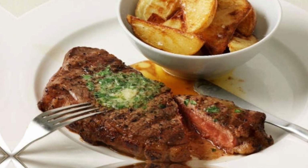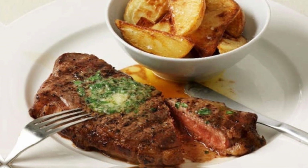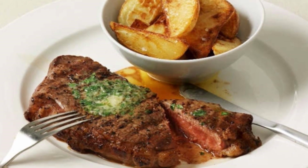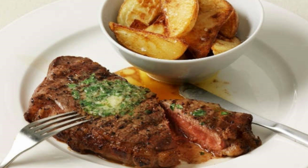Steak with garlic butter. Cooking a great steak is surprisingly quick and not too difficult if you follow a few simple rules. Oil the steak, not the pan. Buy a great quality steak to begin with, and make sure your pan is really hot. This recipe gives you the full step-by-step treatment, and it's served with a delicious garlic butter. You can buy ready-made garlic butter to shave off even more time.